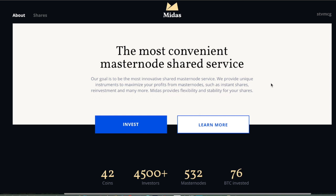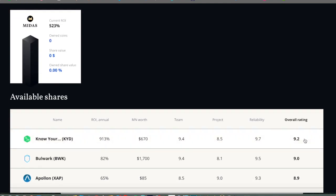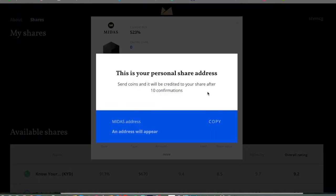So let's go ahead and spin up a Midas masternode here. So we're going to click invest, and I already clicked on the Midas option, which was just right up here, right at the top, and they give each project a rating and the reliability as well as the team. So it's kind of like a little bit of diligence going on there, and it gives this kind of percentage bar. So once we click on this, you can see that we will be investing here with approximately 523%. So you can actually reinvest, which I think is pretty cool. You can add that feature in there, but let's go ahead and invest.